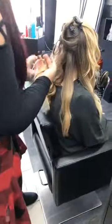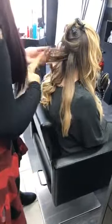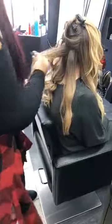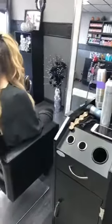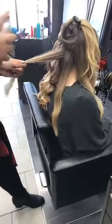So I'm going to keep going all around doing this. We're using the Hot Tools curl bar right now to make these pretty glam waves. Allison was telling me earlier that she was using the Living Proof Flex Shaping Spray right here, and she also used the shampoo and conditioner. That's also a part of the giveaway as well.